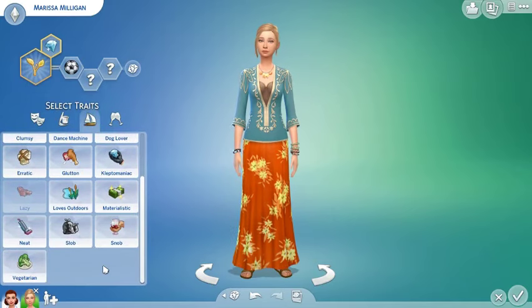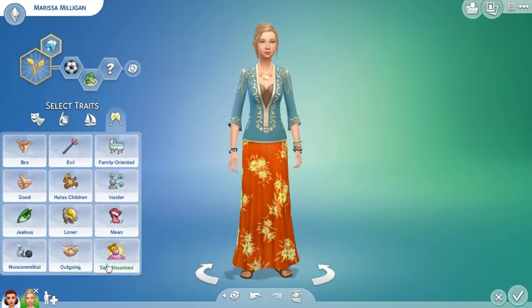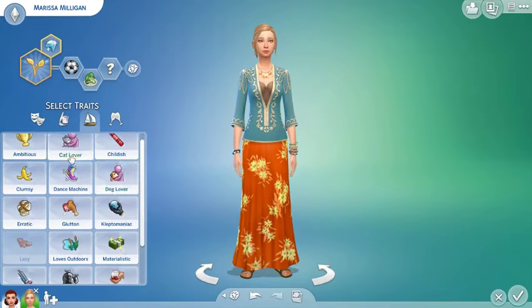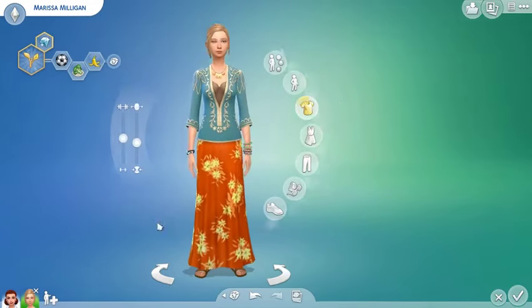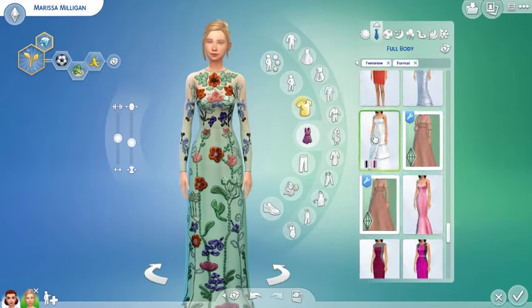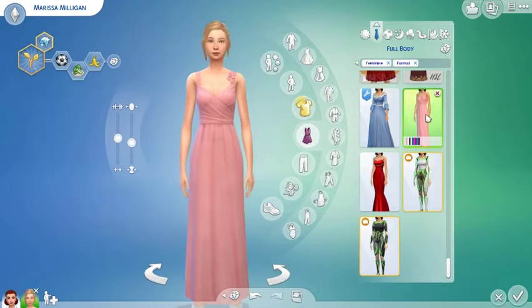And yeah, I made her active. Oh no, she doesn't love the outdoors. She's a vegetarian. Okay. And I don't remember the last trait I gave her. I wanted to make her unique. Oh yeah, I made her clumsy because I didn't want her to just be a perfect hippie sim. I wanted her to be a little more goofy.